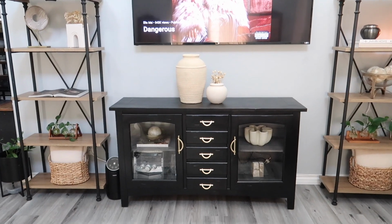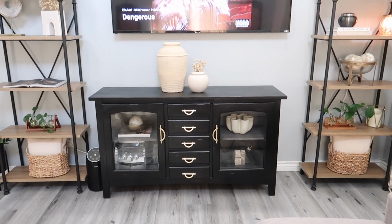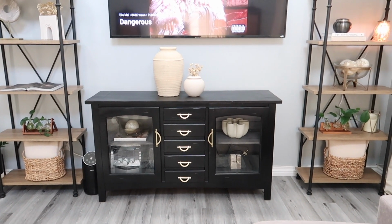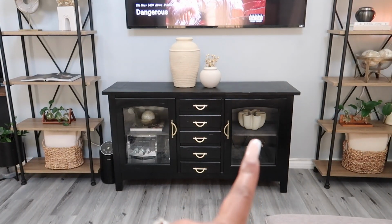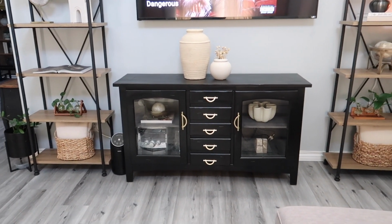The vlog before we went to Hawaii, I wanted to show you guys that decorative bowl that I got right there. This one right here. I got it from Amazon. I really like how it looks. That black box that was right there, I told you I was going to ask my husband to move it down below, and he did. So I like how that looks much better.